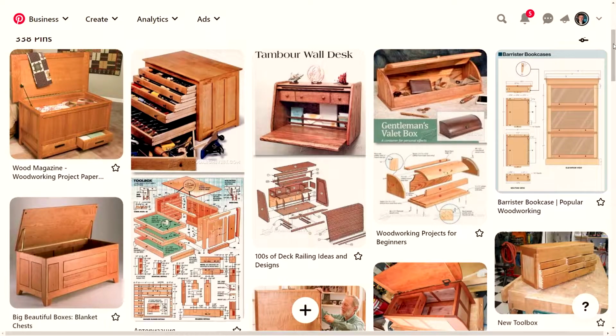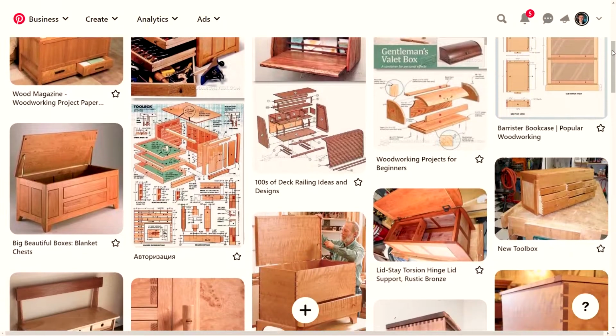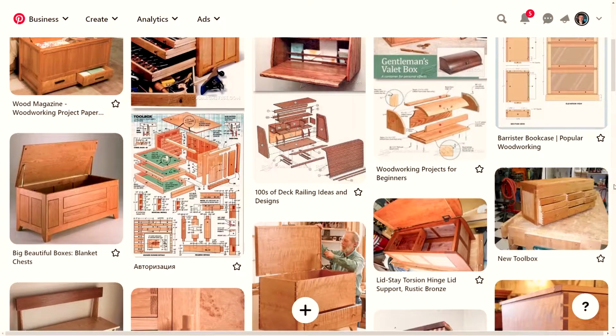And so I've got one of my boards opened up here, and these are all the different projects that I've saved as I've been scrolling through Pinterest or browsing online. Just a ton of different ideas. And what I really like about this is I've got a ton of pictures that I can then work from. So you can see recently I've been thinking a lot about blanket chests. I really love blanket chests for some reason. They're a really cool touch. But there's all kinds of really interesting ideas here.